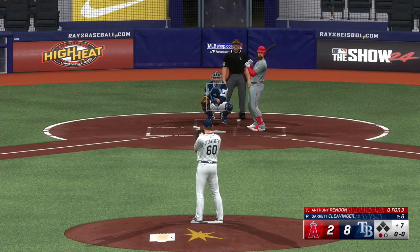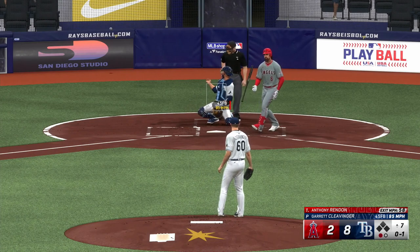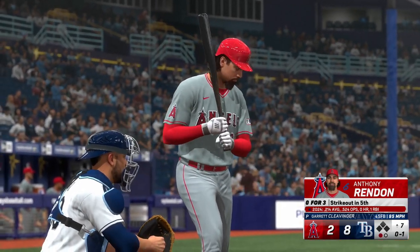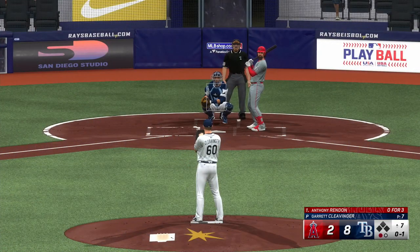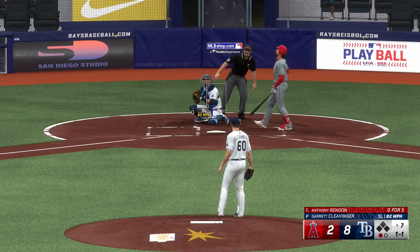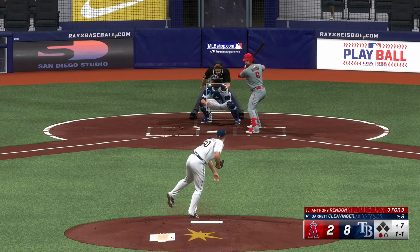Back to the top of the lineup. Now it's the Angels' leadoff man, Anthony Rendon. And first offering is fouled off. The Rays up big in this one here in the top half of inning number 7. And it's even up. That's a strike.